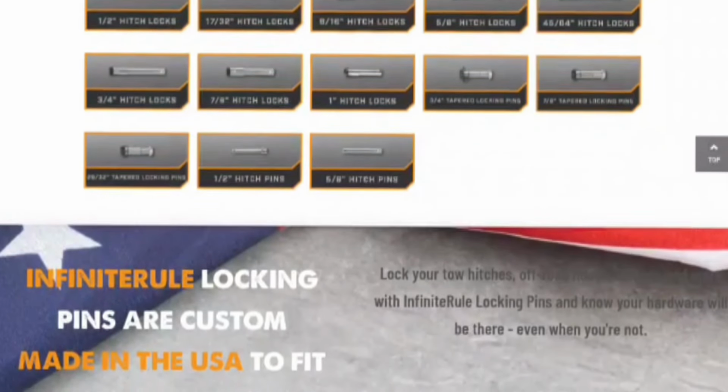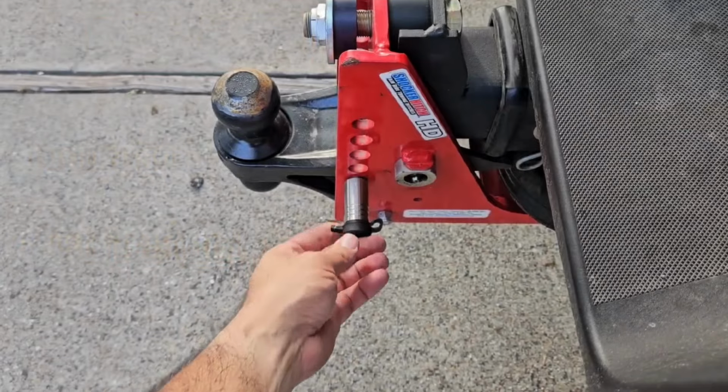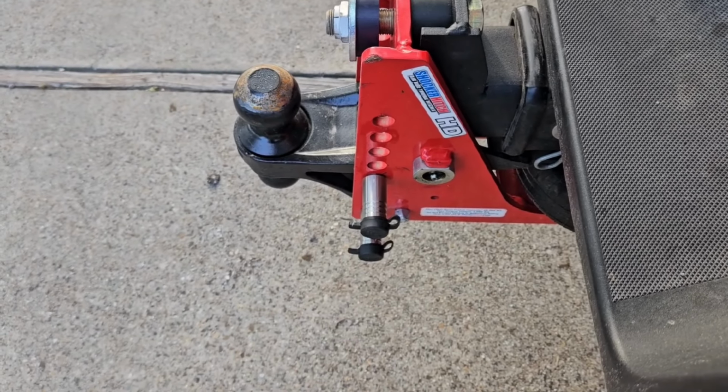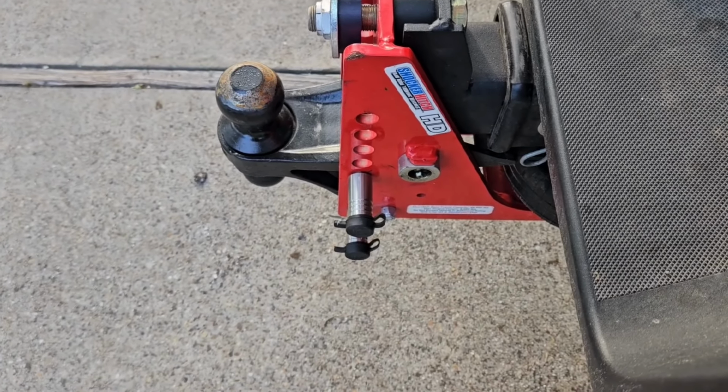So big fan of Infinite Rule pins. I just wanted to give them a big shout out. They always have the right pins for the hitches that I own, and that's really important for me, because the last thing I want is to need my hitch just to find out someone took it.